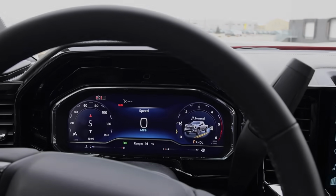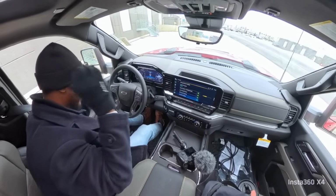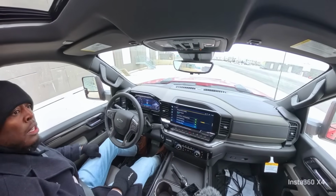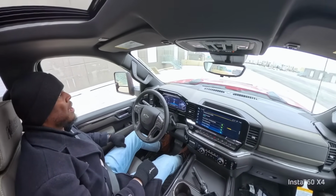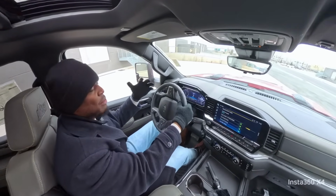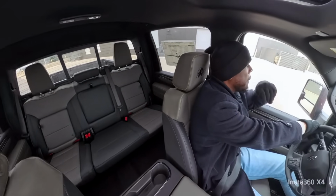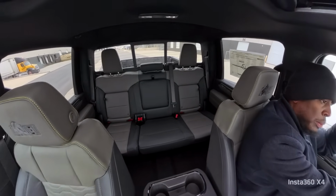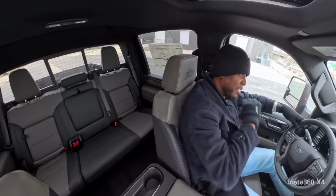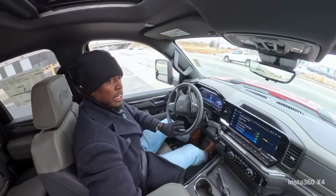Most of you guys know I do have an AT4X, and I have thought about getting a Chevy Silverado ZR2 just because I like the look a lot better. But there's a few things you do lose by going with the ZR2, which is I don't have my Obsidian Rush interior. My interior, I think, is the nicest interior in the HD segment currently.